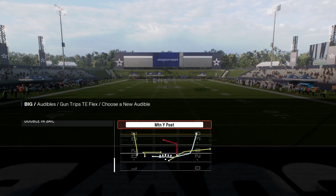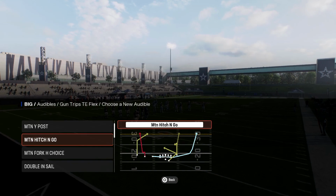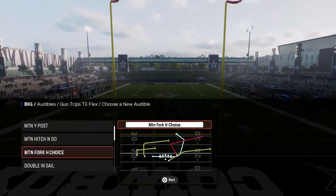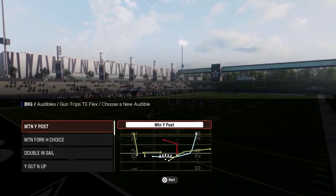And if you want to have all passing plays, you can have that. Just the basic inside zone, I think, is fine. Motion hitch and go has a little Texas route. It has a post route. Motion fork choice has that guy on a motion post route. I personally am just going to go motion hitch go here.